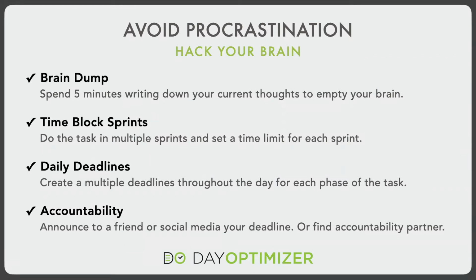And so I'll create deadlines for each of those phases. Like I need to have my outline done by this time. I need to have my draft done by this time. And then I need to have it edited and published by this time.